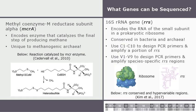Now, what genes can be sequenced? Well, on the left-hand side, we just talked about this in class. There's a gene called methyl coenzyme M reductase subunit alpha. Now, this encodes an enzyme, MCR, that catalyzes the final step of producing methane. And it is hopefully innate, but it is unique to methanogenic archaea. So this gene helps to encode this enzyme that'll move the final step forward in producing methane as a byproduct.